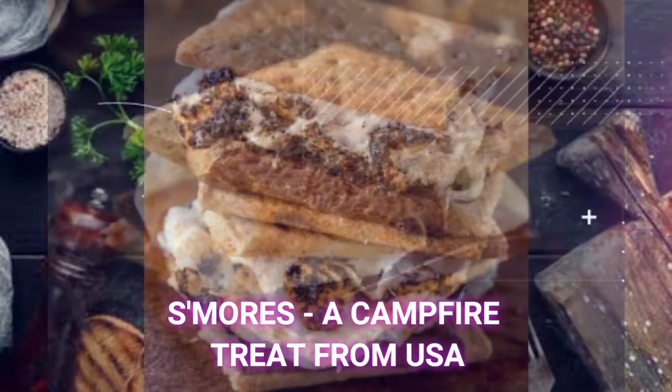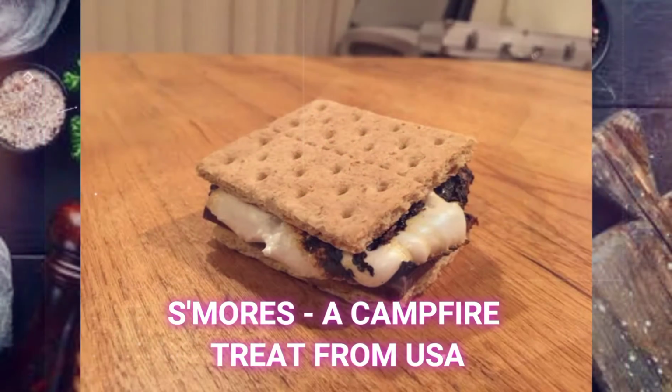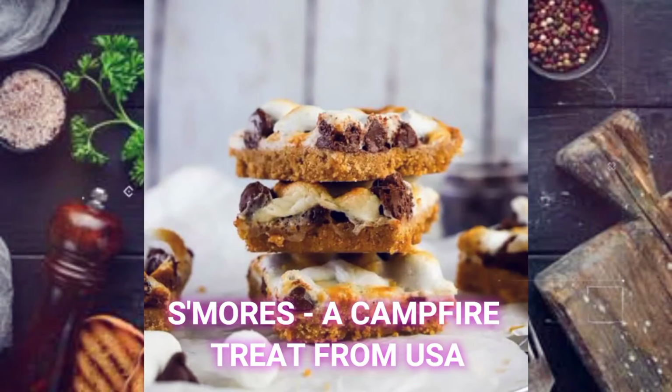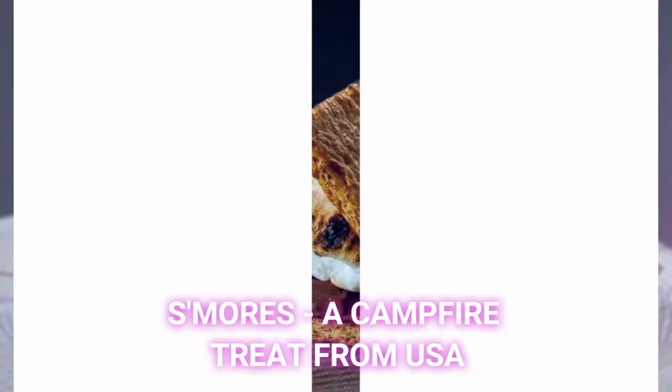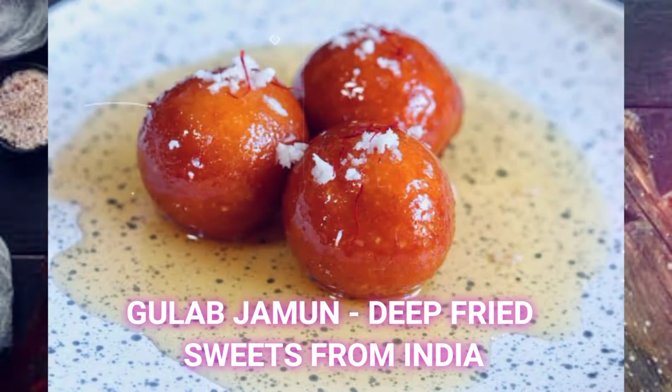S'mores, a campfire treat from the US, is made up of two biscuits sandwiched together with melted chocolate and marshmallows traditionally melted over the campfire itself.